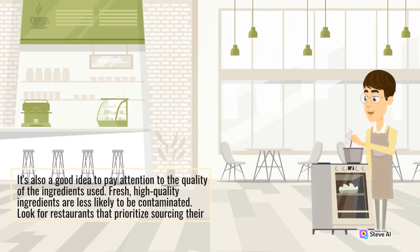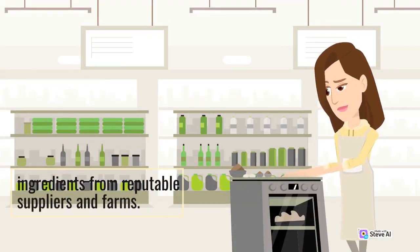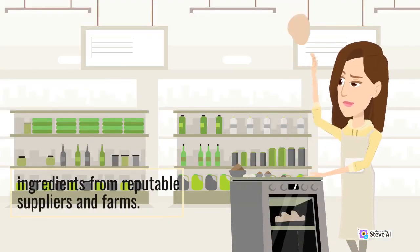It's also a good idea to pay attention to the quality of the ingredients used. Fresh, high-quality ingredients are less likely to be contaminated. Look for restaurants that prioritize sourcing their ingredients from reputable suppliers and farms.